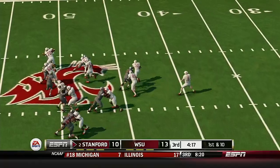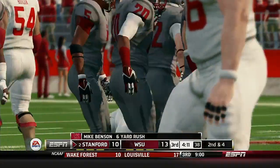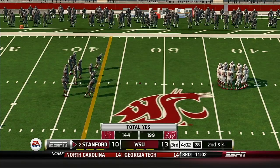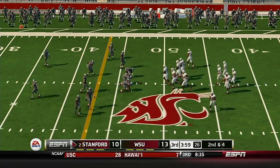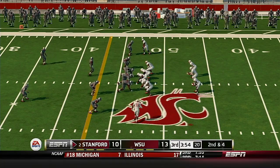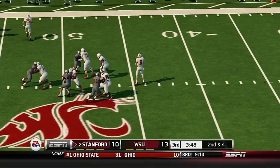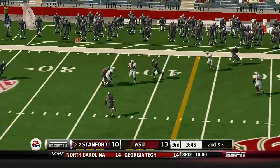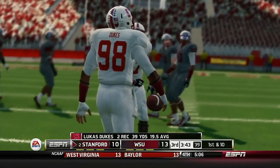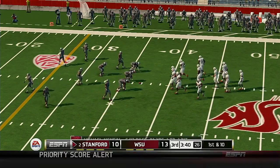Tries to get around the corner. Nice run there. Benson gets 6 yards on the carry. That'll make it second and four. So it's second down now, and they need about 4 yards to pick up the first. They'll bring him down to the 37-yard line. McNeil makes the tackle at the 37-yard line. First down.